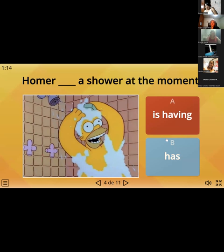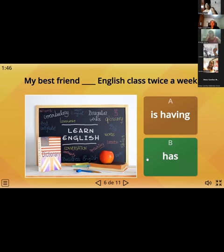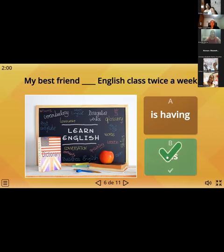Is it A or B? A. Homer is having a shower at the moment. Okay, very good. Kay usually is wearing jeans. Well, Kay usually wears jeans. Wears. My best friend is having English class twice a week, or my best friend has English class twice a week? Has. Okay, has English class twice a week.